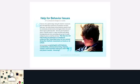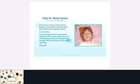She said he's already made great gains with balance, coordination, sensory processing, impulse control, and frustration tolerance, and it's only been 6 weeks. These also help tremendously with sleep issues. This mother sent me this comment about her daughter who didn't sleep well for months and maybe even a year. And she finally slept through the first night without waking up after they started the rhythmic movements.